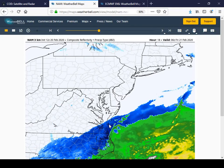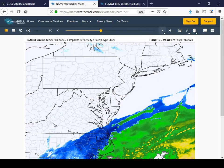Southern portions of the Delmarva will see the snow linger a little longer than we will see up here at Wallops and points farther north. But it looks like around midnight to 1 a.m. we should see all of that precipitation beginning to move off the coast and not really being an issue after that point in time.